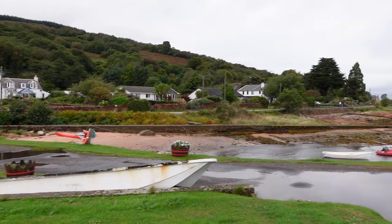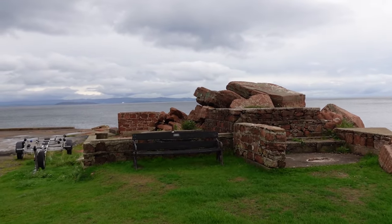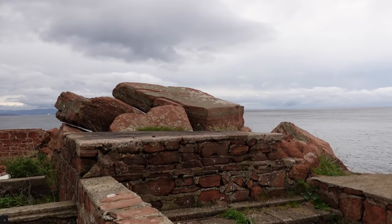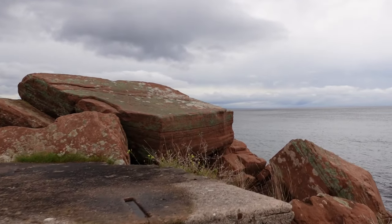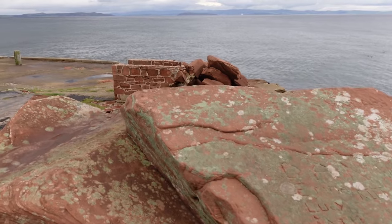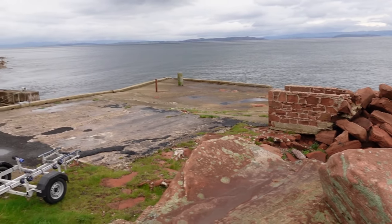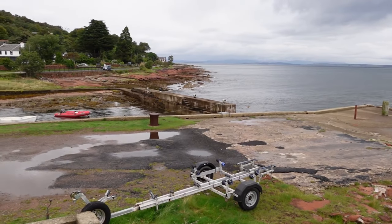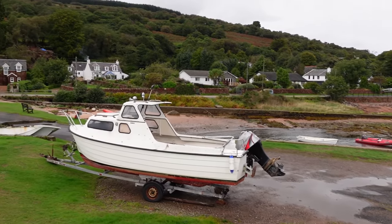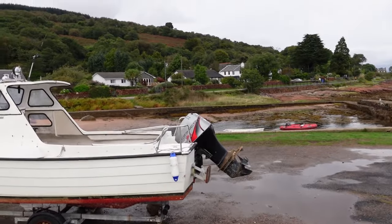And if I come round and just show you on my right side now, in the distance there is mainland Scotland. These red sandstone blocks were dug up from a nearby quarry. And this is the place, the harbour, the quay, where those sandstone blocks would be shipped across to the mainland. Over there is the harbour. I'll show you that. It is a really nice little area.